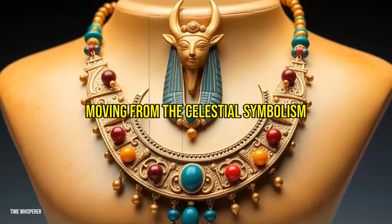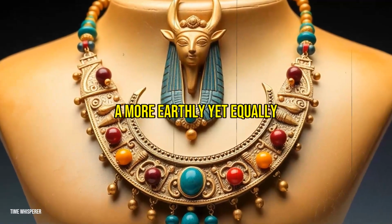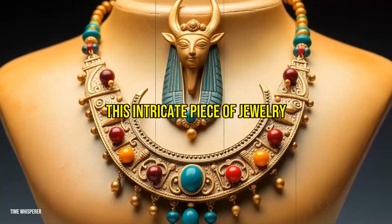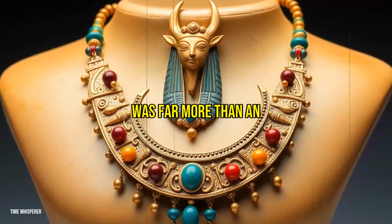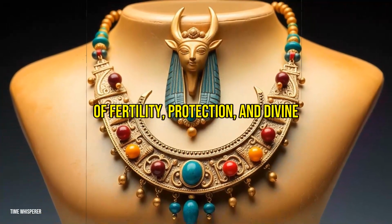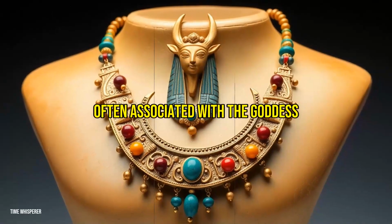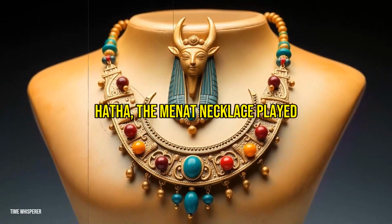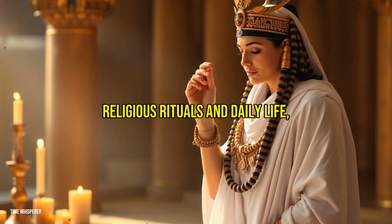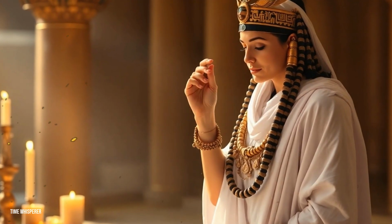Moving from the celestial symbolism of the Bennu bird, we now turn our attention to a more earthly yet equally profound symbol, the Menat necklace. This intricate piece of jewelry was far more than an adornment in ancient Egypt. It was a powerful emblem of fertility, protection, and divine favor. Often associated with the goddess Hathor, the Menat necklace played a significant role in both religious rituals and daily life, serving as a bridge between the mortal and the divine.